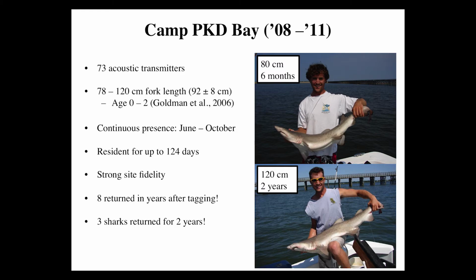The other thing that the telemetry data showed us in the bay is it suggested that the sharks exhibit strong site fidelity to specific areas.